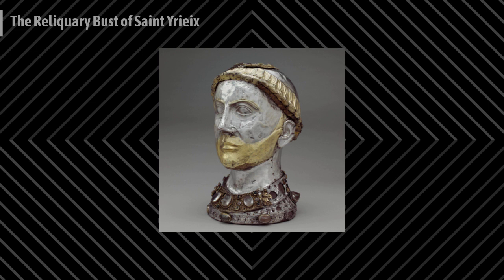St. Yrieix's reputation as a holy man grew after his death, and his tomb became a site of pilgrimage. His relics were enshrined in the Abbey of Saint Yrieix-la-Perche, which was built in his honor. The abbey was also a significant religious center, attracting numerous pilgrims seeking his intercession. St. Yrieix is celebrated as the patron saint of this town, Saint Yrieix-la-Perche, and is venerated as an intercessor against ailments and danger. His feast day is observed on August 8th.